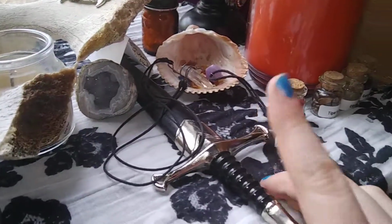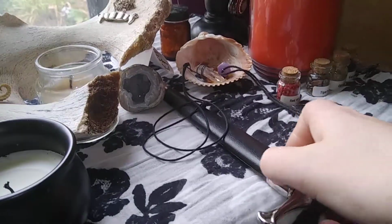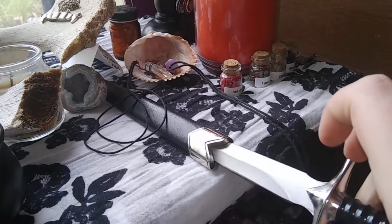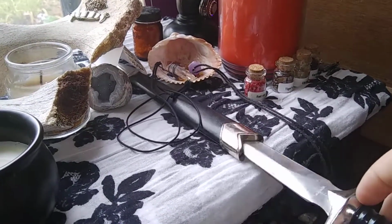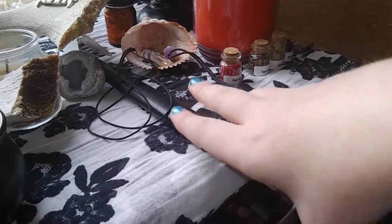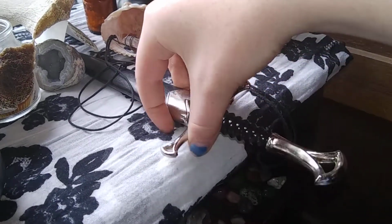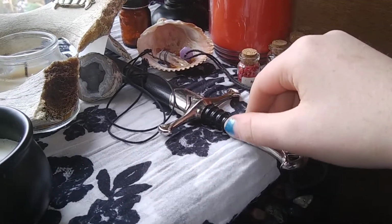And then, see, I have my athame here, and if I can get it out with one hand. You have your lovely assistant here. Well, yeah, but you're on the other side. Anyway, so that's kind of what it looks like. And it's stainless steel, but it does not sharpen, so it really is just a decorated dagger. Which is perfect.